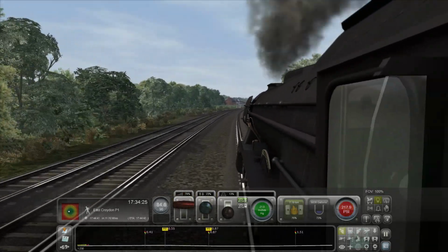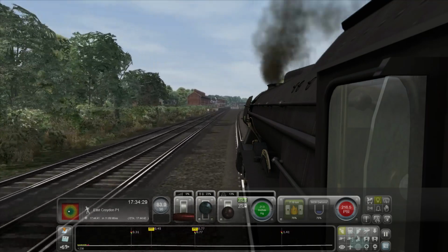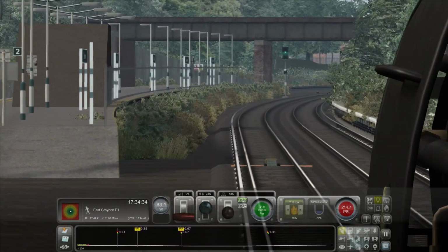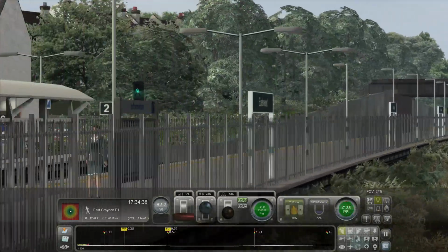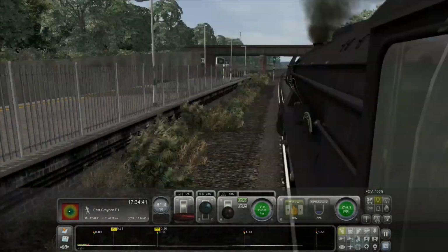There's the 80 limit. We are actually going to have to slow down here. Look at this. We're going fast. We're going to be going faster than the speed limit. I reckon momentum will keep us at good speed. We shouldn't have to use the brakes here. Yeah, we should be alright. There's Earlswood Station. There we go on the slow lines.